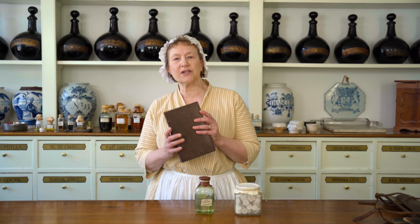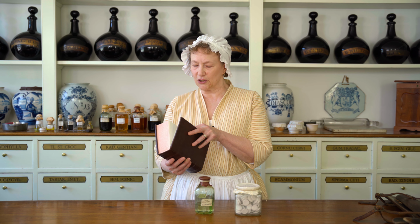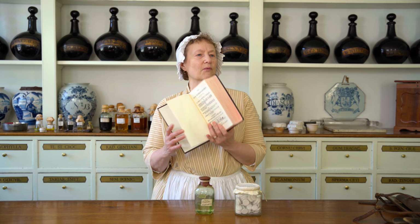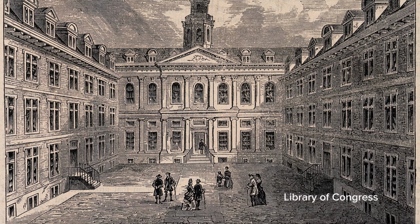The medications we're preparing in the 18th century are based on standard recipes that are published in official books. The books are going to be published through the major medical centers of Europe. So we're talking about either the Royal College of Physicians in London or Edinburgh.